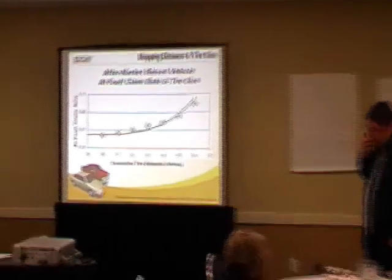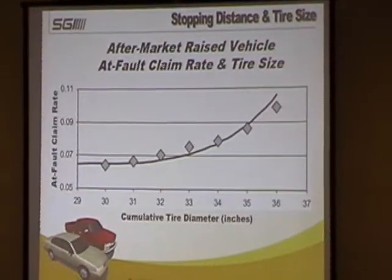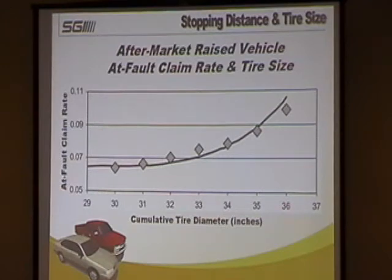There was an investigation of some statistical evidence as well. This was published in an SAE paper. It's the at-fault claim rate for aftermarket modified vehicles versus tire size. The conclusion of the study indicated that there was an increased crash risk of between 14 to 77% with vehicles equipped with tires larger than recommended by the manufacturer.